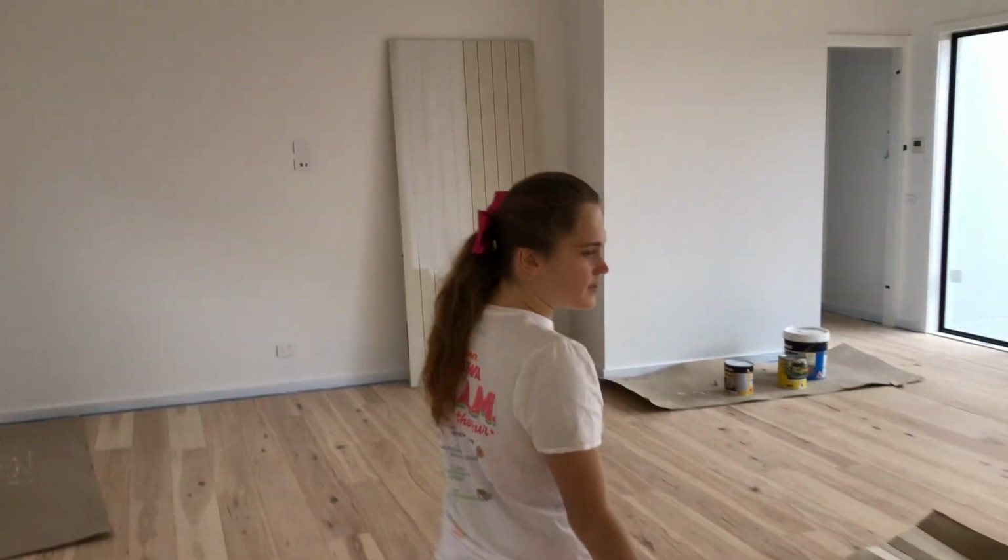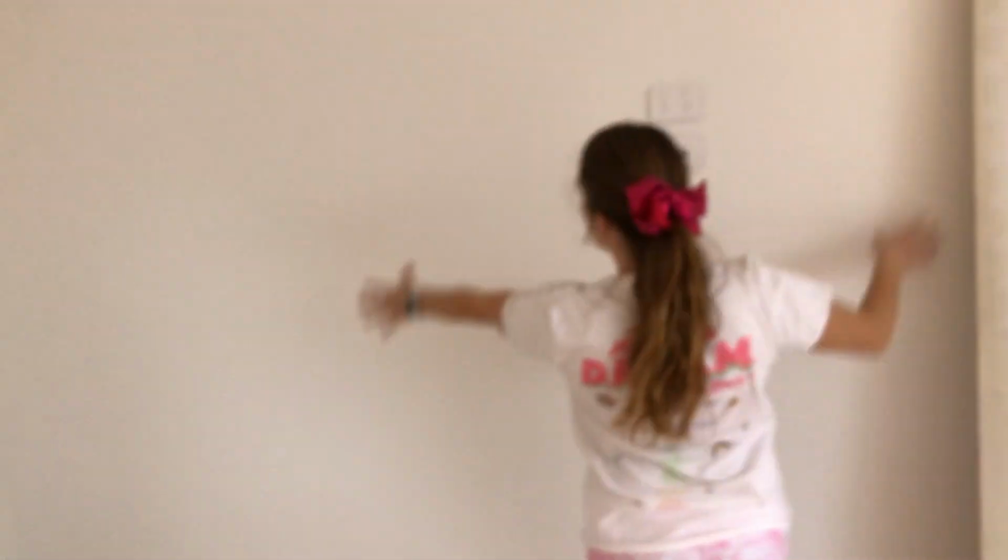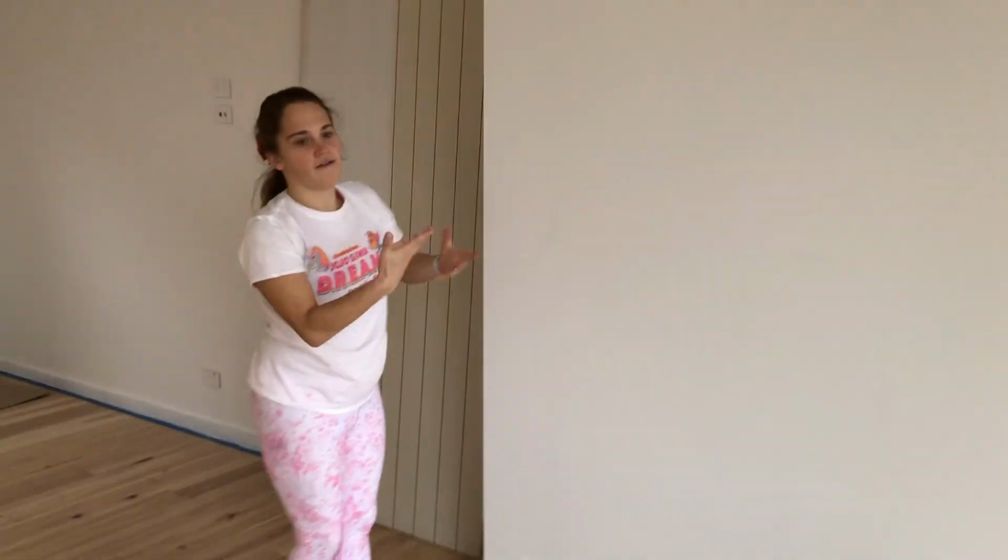So we'll have a kitchen table somewhere around here and a lounge room here with a TV on the wall, some couch, and we've also got a lovely fireplace going here. So just imagine this big square fireplace, so when it's cold.